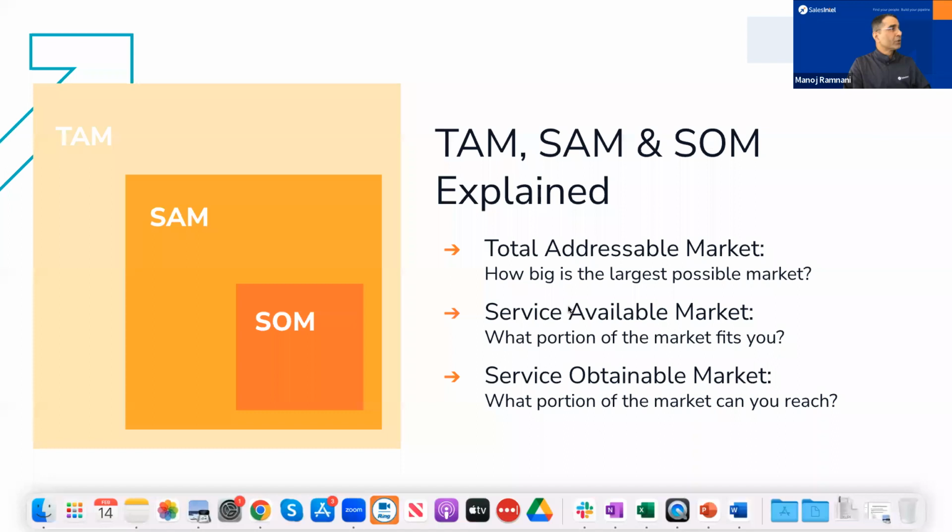So let me dive deeper into the first: defining your ICP and quantifying it. How do we do that? Before we define our ICP and quantify how big it is, let's take a step back and look at these 3 M's: TAM, SAM, and SOM. We are all familiar with TAM, total addressable market. This is the market number that, in my opinion, you should keep for the founders to put in the investor deck. This shows you how big the market is, who can possibly buy your solution.